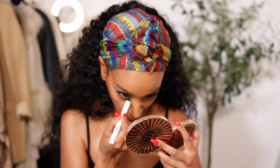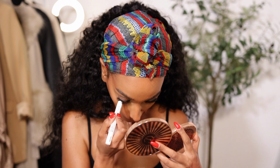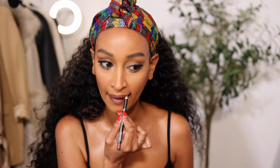Now, it wouldn't be an Eritrean classic makeup look without black eyeliner. If you know, you know. So I'm going to be using this eyeliner by NYX Cosmetics and applying it under my waterline. And lastly, for lips, I'm just going to be using a brown lip liner and a matte red lipstick and applying that on my lips.